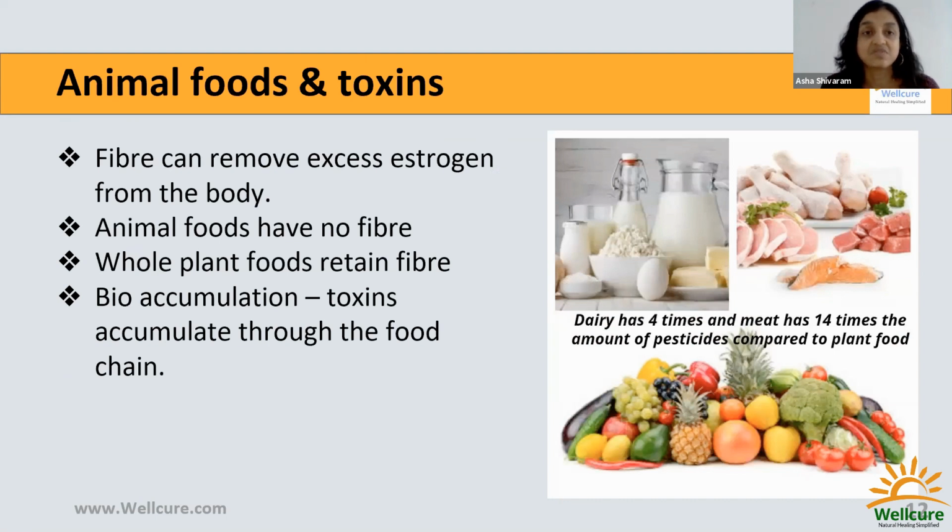As we discussed, fiber is very important to remove excess estrogen from the body. Animal foods have no fiber, and it's also important to note that foods coming from animals have much more pesticides compared to plant-based foods. This data has been taken from a book called Skinny Bitch, and it shows the amount of pesticides in dairy and meat, which is many more times than what is coming from plant-based food.